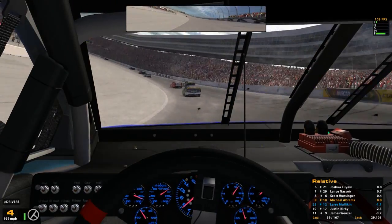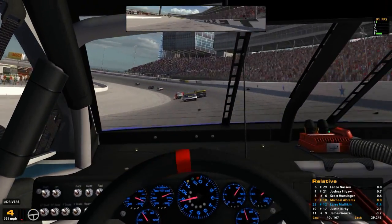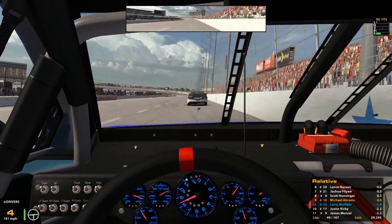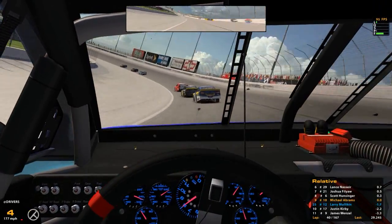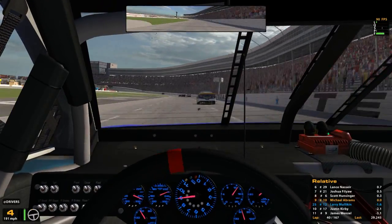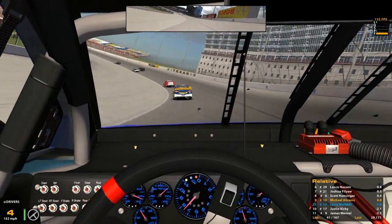Still feels really good. I don't know if it's fast, but it feels really good. That's what's important right now, because we've got to get to the end before we win at the end, of course. And look at that, now we're pulling right up to those guys. I would say we're having a pretty good run so far. Certainly better than I expect for myself on an intermediate track anyway.